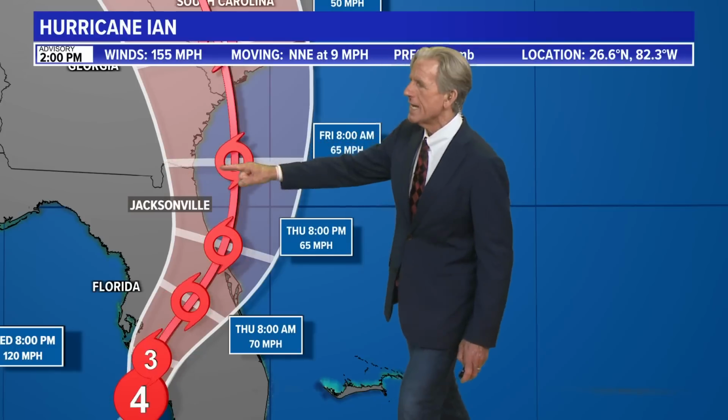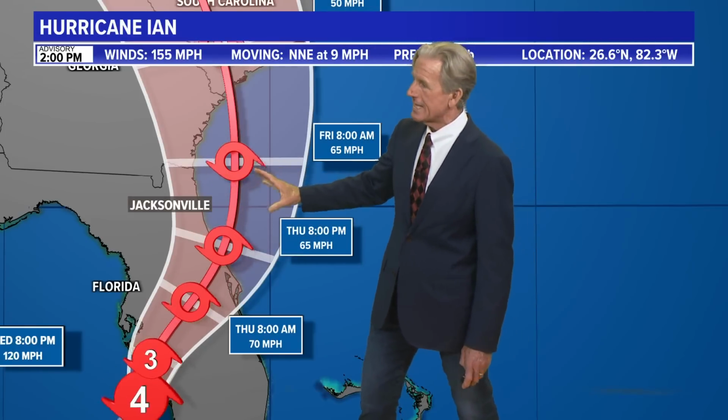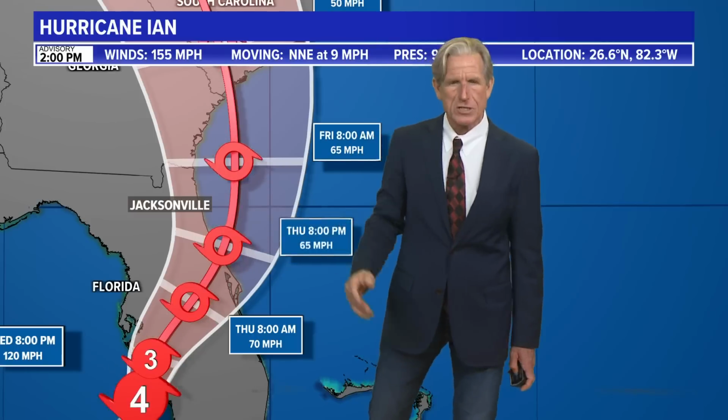Well, this cone is not something that changes with each hurricane. It's an error average of the last 10 years. And so the Hurricane Center, although they're forecasting this, they know that there's just as likely a chance that the storm could come right over the coast over us, or it could go farther off to the east. And so for that reason, they've issued a hurricane watch versus a warning.